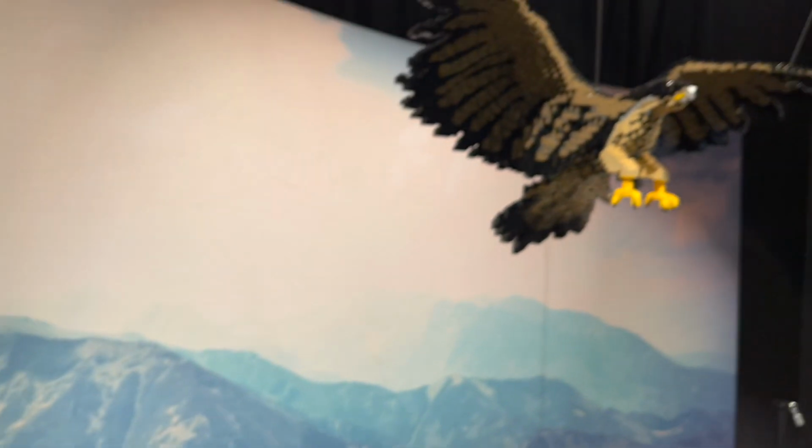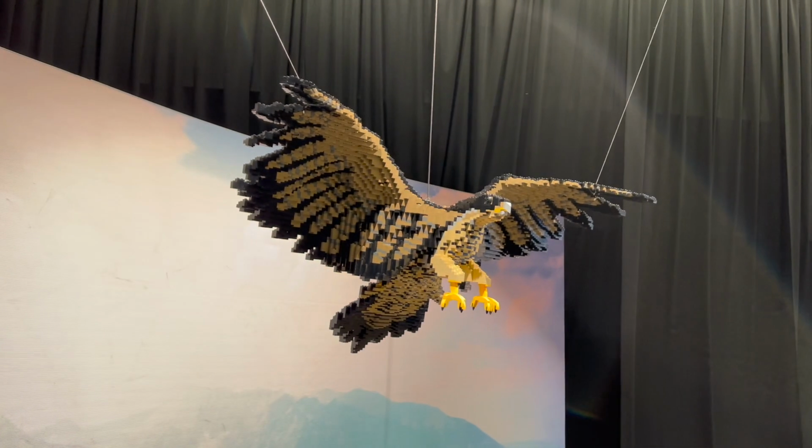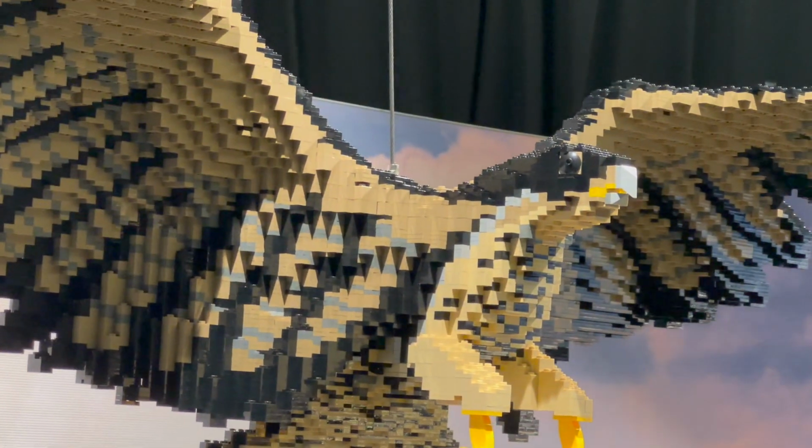5,380 bricks, took 42 hours to build, which is just really cool to see in general, and it has an excellent amount of detail, particularly in the wings.